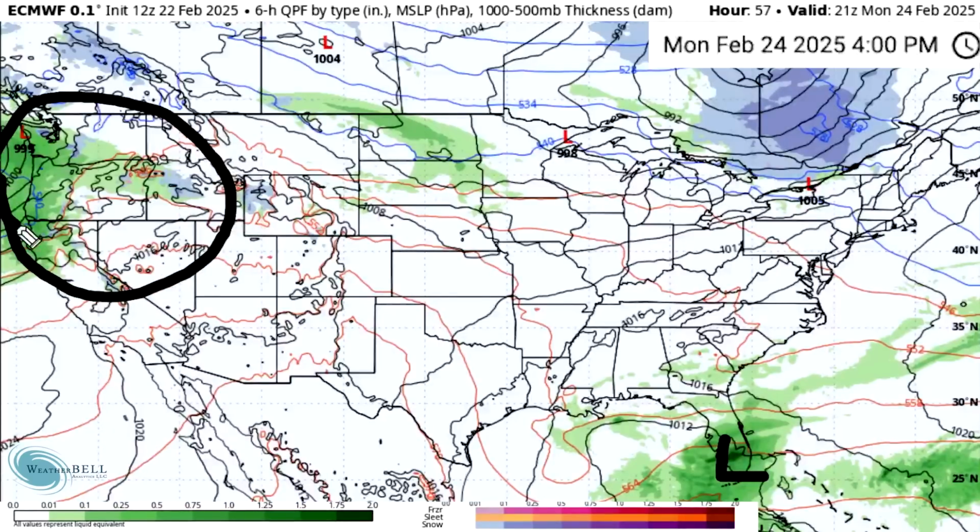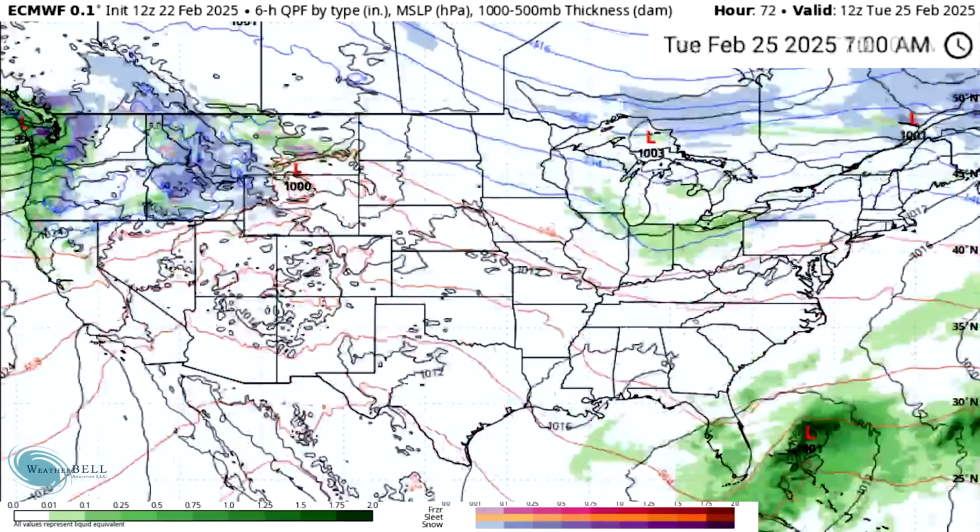We do see another storm system perhaps approaching the northwest. We also have a very strong system here near the Hudson Bay in Canada, bringing snowfall mostly just for Canada. So that's some of your main North American systems we see at that point.